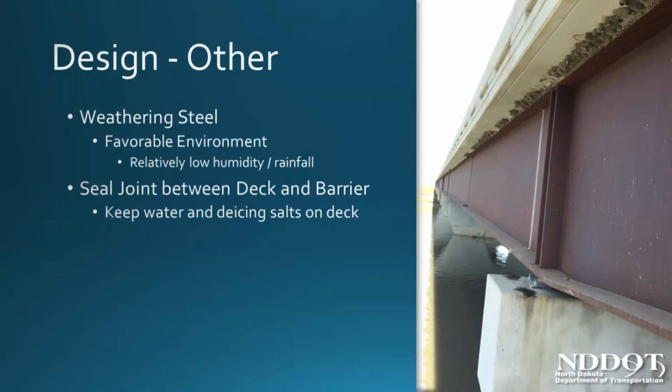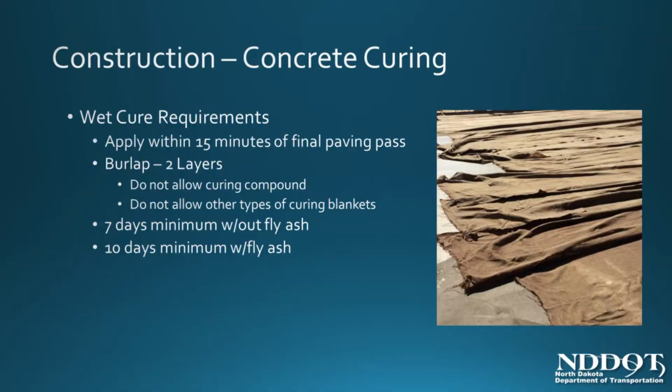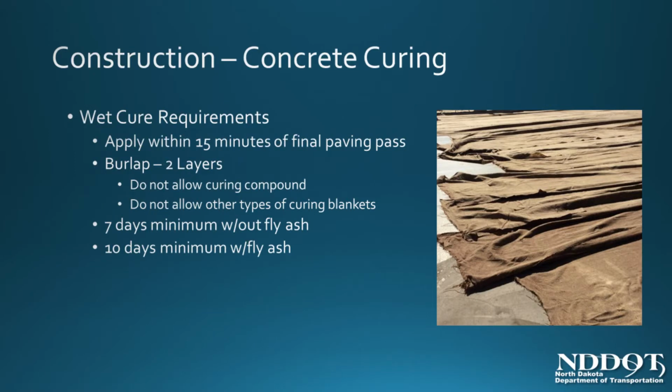We also seal the joint between the deck and the barrier to try and keep the water out of that area, getting under the barrier around the edges of the bridge. Our wet cure requirements, we have fairly recently changed those also, and we require that they apply a wet cure within 15 minutes of the final paving. Require burlap and 2 layers of burlap. We don't allow curing compound, and we don't allow other types of curing blankets.